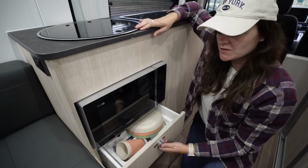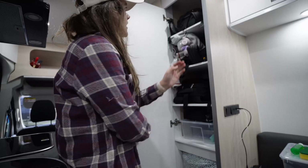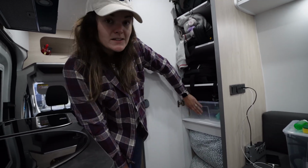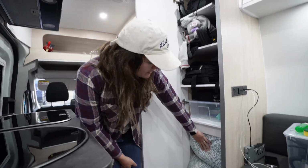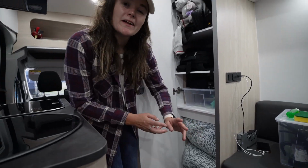Below the microwave, we have our little cutlery drawer, which we're just keeping some of our most commonly used crockery. And then we've got this pretty large cabinet in here, good for our backpacks. We've got our cleaning tub that IndieCampers supplied that had our toilet tablets, plastic bags, dishwashing stuff. And then in here is where we're going to store our doona and pillows during the day because our bed is not a bed all day. Wait and see. All right, are you ready for this?